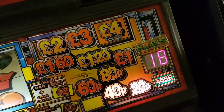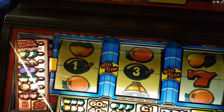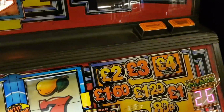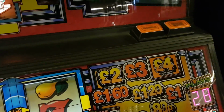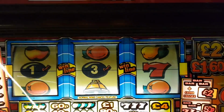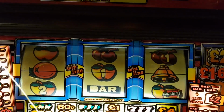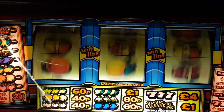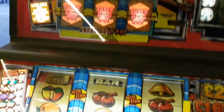I could have took the mystery, I guess. I haven't even got a dock to the coin mix. That's not how I normally do that. 60p. Hey, super pot available.